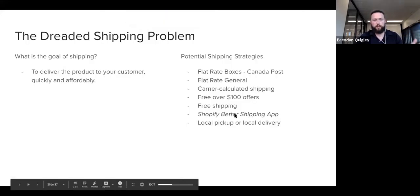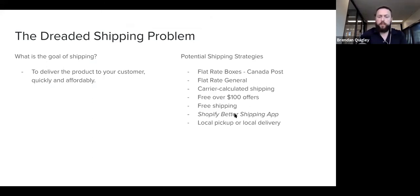And we're going to move on to the dreaded shipping problem. Like I said at the beginning, this is something I like to include anytime I talk about Shopify, because I find it's the thing that most people get hung up on. I also find it's the most complicated thing to talk about, so I apologize ahead of time. I'm going to try to keep it as simple as possible, but please ask me questions about shipping in the question and answer.